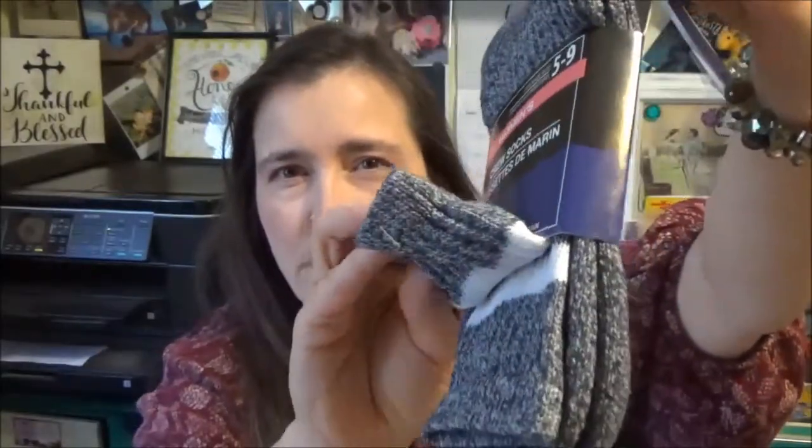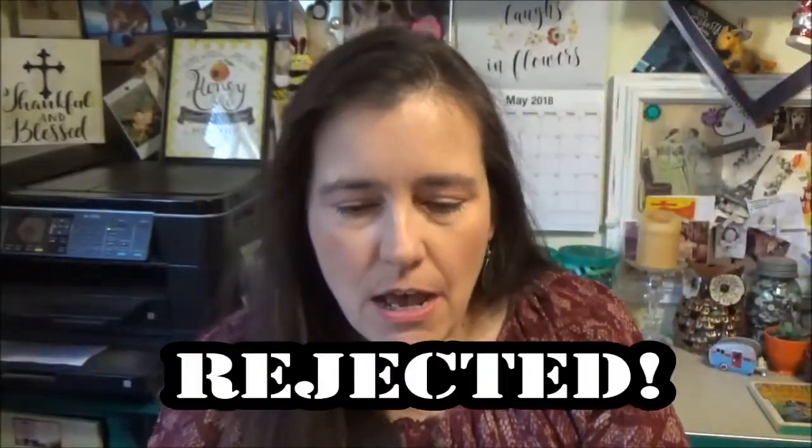Guys, I've been popping into Dollar Trees over the last couple of weeks and picking up a few things here and there, and I just wanted to share those things with you. I picked up some socks for my mother-in-law. She apparently is used to wearing these, and the sock monster has been busy at her house. And I thought these looked really comfortable, so I picked her up these. I don't know if they will be rejected or not.